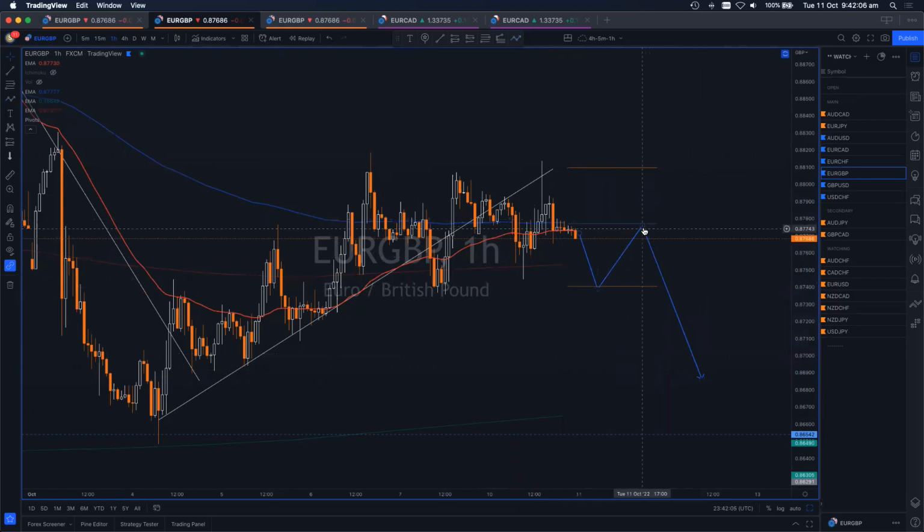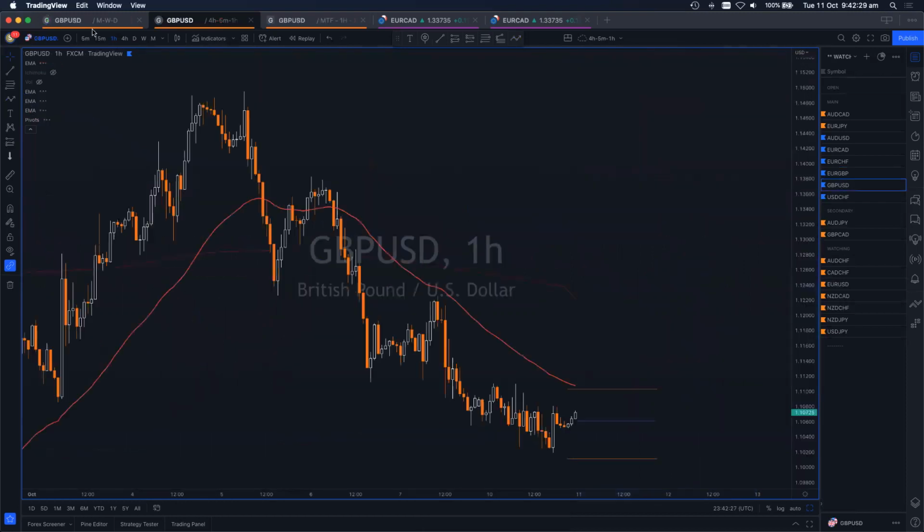So if you get a nice few 4 hour candles in here, break of the daily 20, clear break, pull back for an entry. 4 hour 50 is about here as well. That could be a nice little CBO short. That could play out today. Not too long from now.